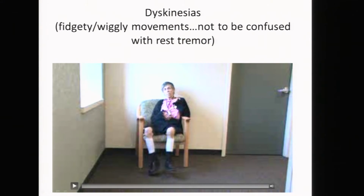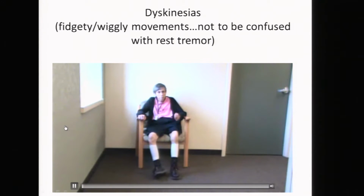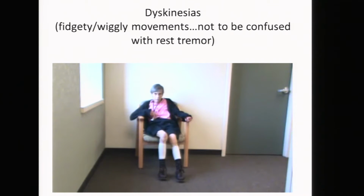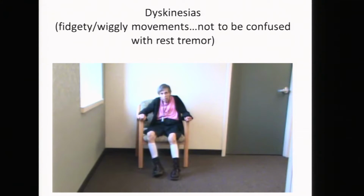This is a rather extreme example of the fidgety, wiggly movements. Again, these are dyskinesias. They could be oftentimes much more subtle than this. They may just look like someone being a little restless, a little fidgety.